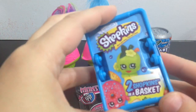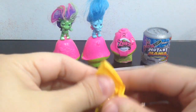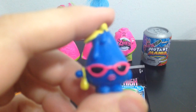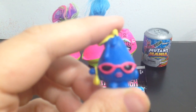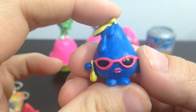Okay, so I'll open my second Shopkins blind basket, you guys. Let's see. Who's in this one? Oh, cool. It's the posh pear. And this one's a blue pear. Trying to focus for you guys. See it up close? There's too much stuff in the background. Let's see. There we go. She's really cute. And she's all blue with yellow and pink sunglasses and pink lipstick.